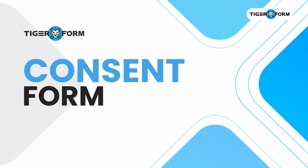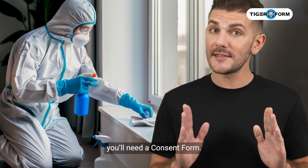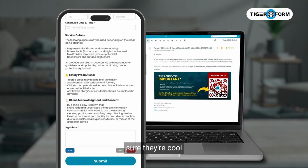Consent form. If you're offering specialized services like deep cleaning with certain chemicals, you'll need a consent form. Clients can just scan the QR code to read through the details and sign off. It covers your bases and makes sure that they're cool with the process.